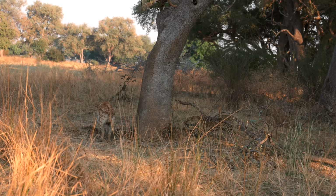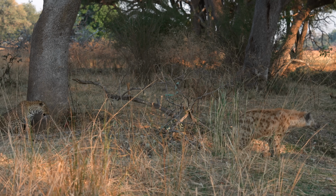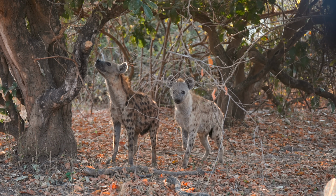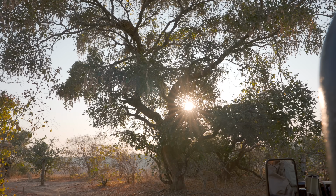Something else that was really cool to see was the relationship between leopards and hyenas in this park. Hyenas here survive mostly from scavenging off of leopards, and more than once when we found a leopard in a tree, there were hyenas hanging around at the bottom, knowing that as the leopard ate its way through its meal, scraps would fall.